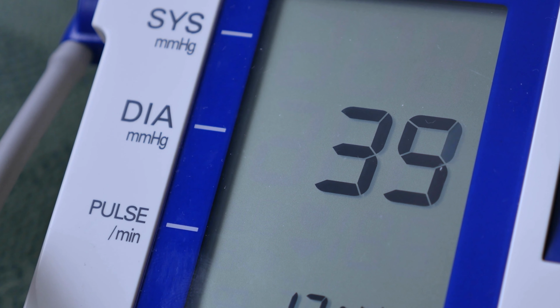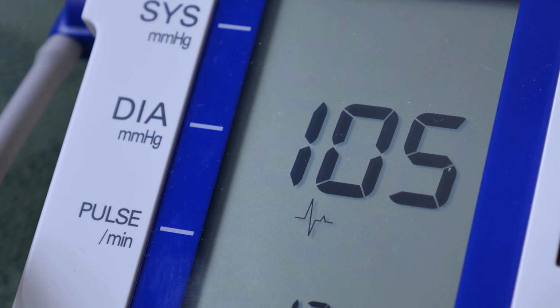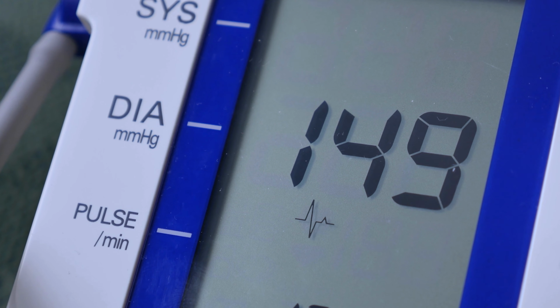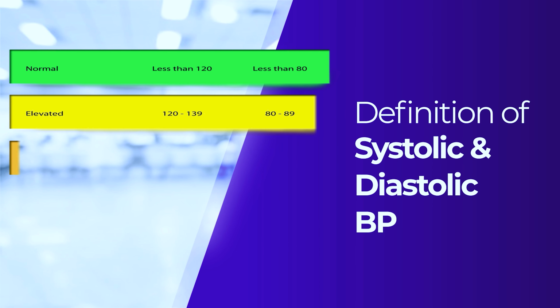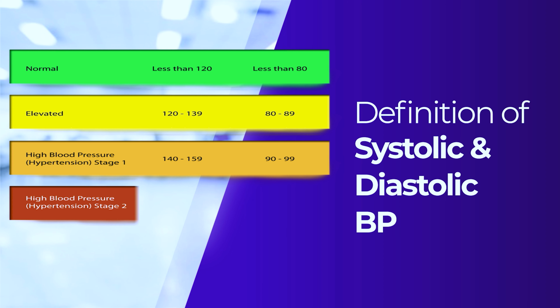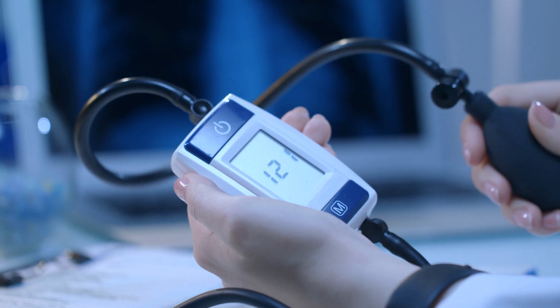When you take your blood pressure reading, you will notice that there are two numbers that are recorded. What do these numbers mean? The upper number is the systolic blood pressure reading. That is the pressure of the arteries when the heart pumps. The lower number is what is known as the diastolic blood pressure reading, the measurement of the pressure in the blood vessels when the heart relaxes.